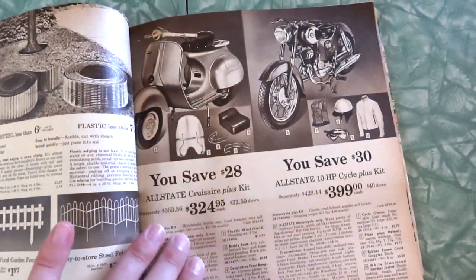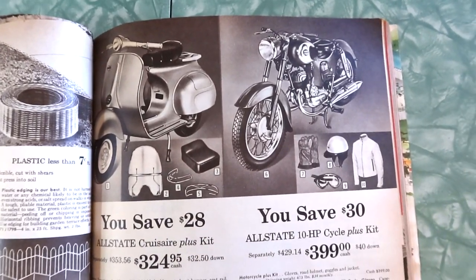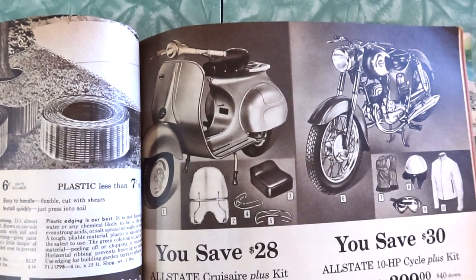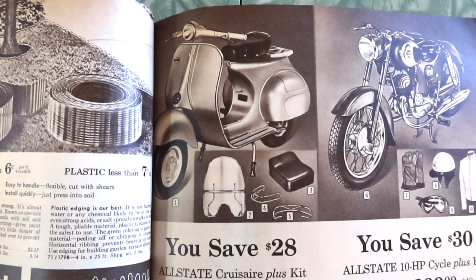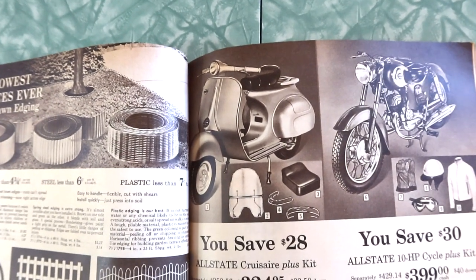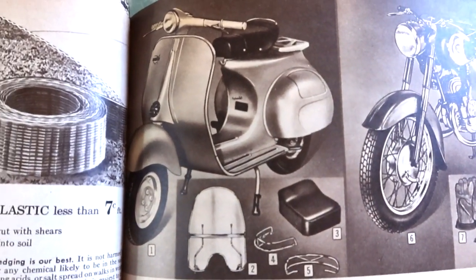I'm riveted right now. Now, this is getting a little more interesting, I'm sure, for Vespa motorcycle type people. Here's the Allstate Cruise Air Plus kit. This is a scooter, and it was $324.95. Does it tell us what color it was? That's what I want to know. I always just want to know the color of things. Lustrous Cruise Air blue enamel finish. So it was blue. How nice.